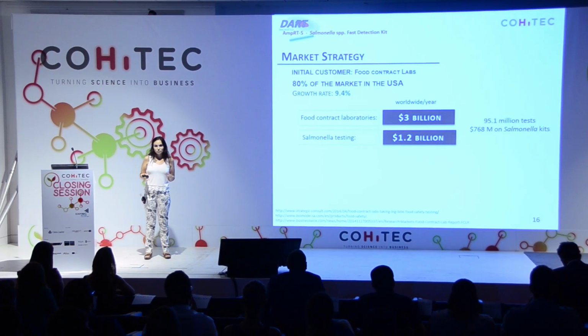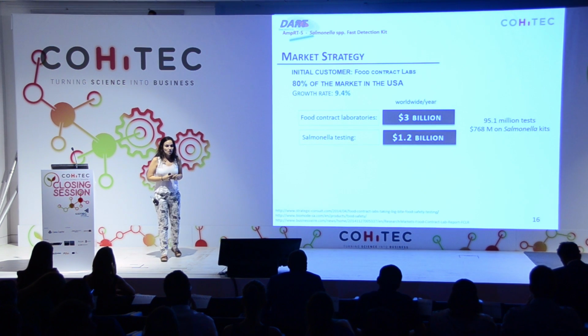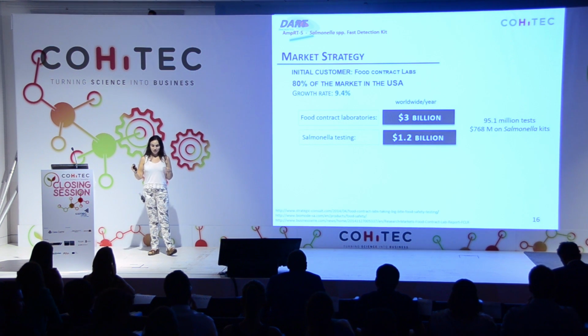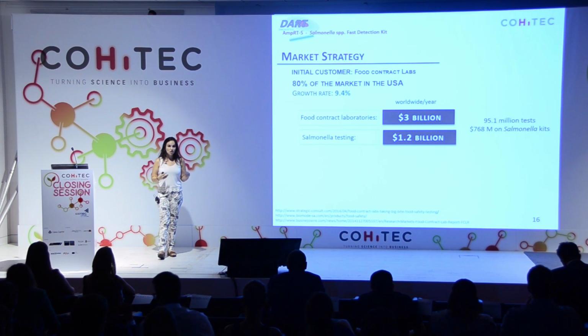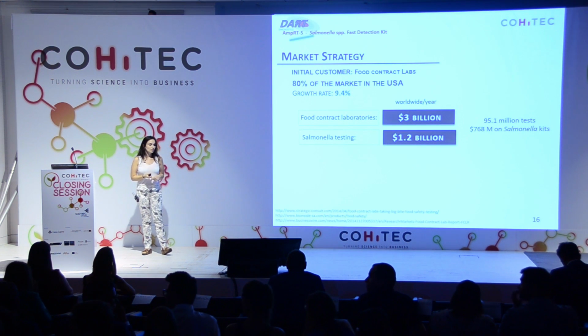So how do we go from having a product for food safety to introducing it to the market? Like I said before, the tendency is to send the samples to external labs. For now, we do not want to disrupt this chain that is already established. They have the contacts. So we make those external labs our customers. We're going to sell to them. And worldwide, per year, salmonella testing in the external labs is worth $1.2 billion.